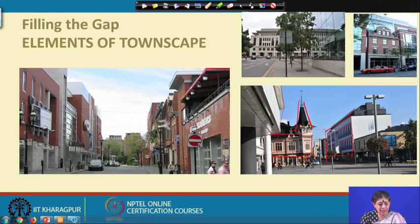This is very interesting again, I think it is from Hamilton in Canada, where there are old structures, and here the new structures have come up. They have very intelligently combined the red brick facade with the concrete structures. It is broken, it is not just one huge facade, they have broken the scale and used the detailing in such a way that it complements the old structure.